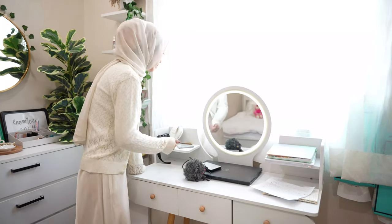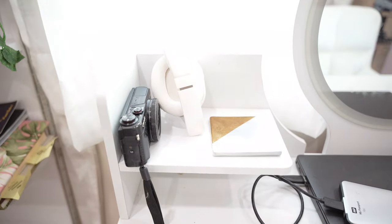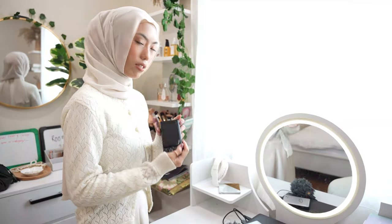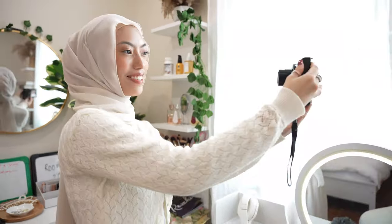I just study here. So right here, I just have my white headphones, also from TikTok. My digital camera. Oh my god, I use this every single day, I charge it up. Really like the quality.